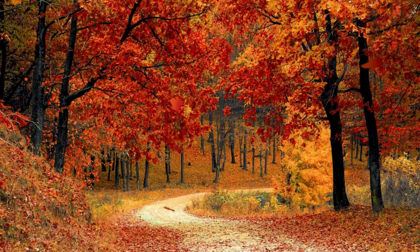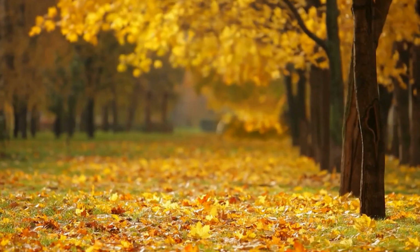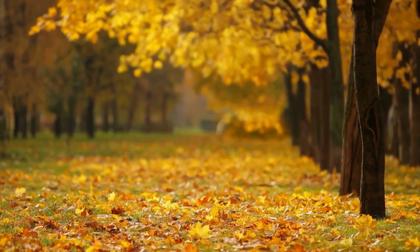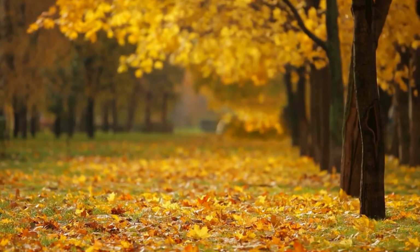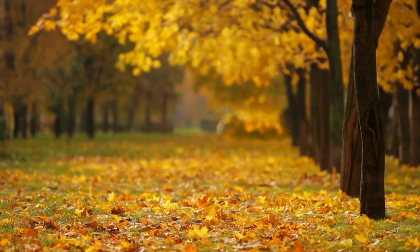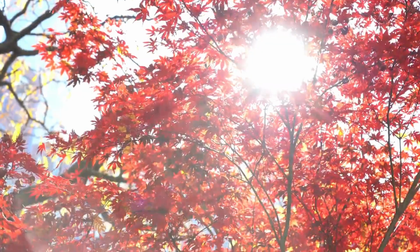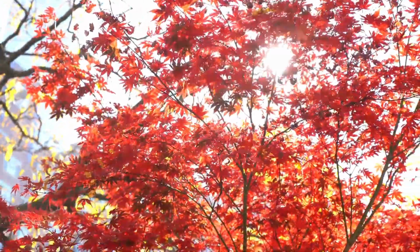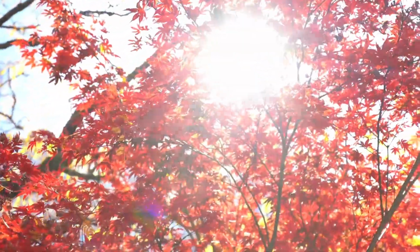But when fall rolls around, well, something magical happens. The days start getting shorter, the temperatures drop, and this sends a message to the trees. Hey, winter is coming. In response, the trees start preparing to rest for the winter. They stop making food and begin to break down the chlorophyll in their leaves. As the green pigment disappears, the other colors that were sort of hiding underneath start to shine through. Yep, those reds and oranges and yellows, they were all there all along. They were just covered up by the green chlorophyll.